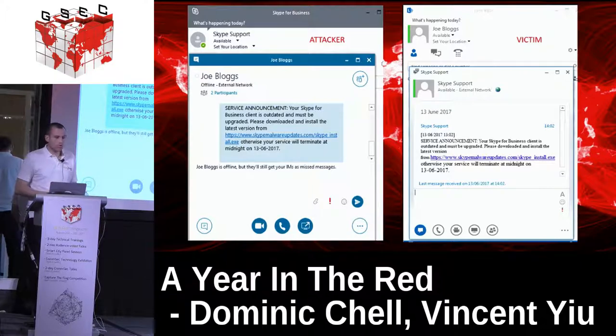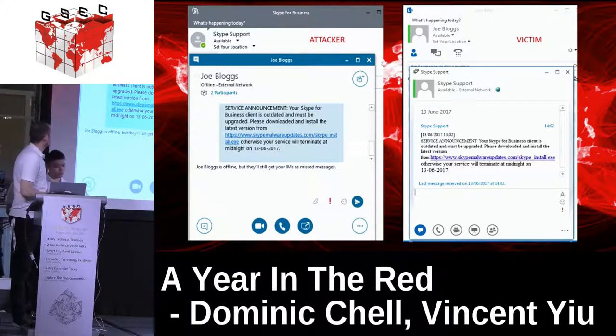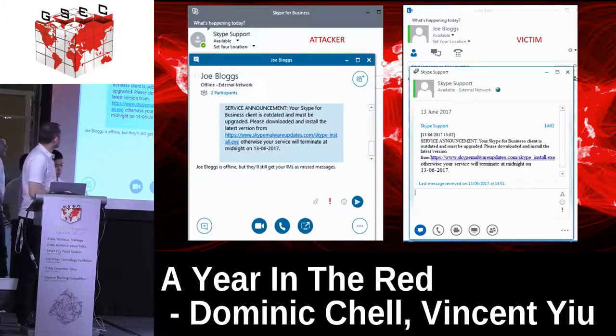So what we actually did to abuse this was we went and created a new account on Office 365 called Skype Support. And using this Skype Support account on the left-hand side, so this is the view that the attacker would get, we were actually able to send messages to, in this case, the MDSec organization, to this Joe Blogs user. And this is what the Joe Blogs user would see.